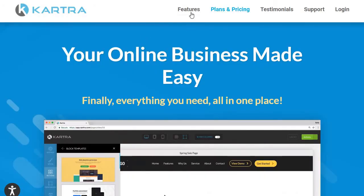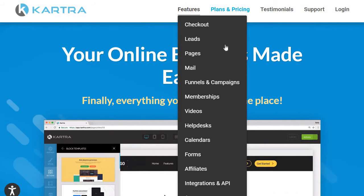Like if I'm looking at the features here, as you can see, there's a long drop down box where they have a lot of great features and perks, not only when it comes to creating memberships and selling your courses, but doing your landing pages, your funnels, your email marketing automation. You have all of your calendars and your bookings and your forms and affiliate management. You can literally create and build an entire online business with Kartra. While you can do it with Kajabi, they just don't offer as much.